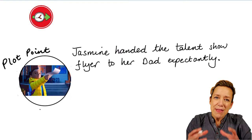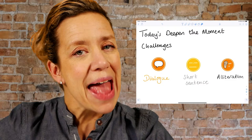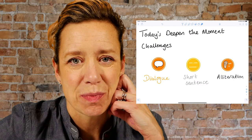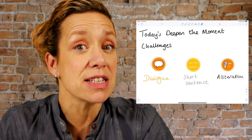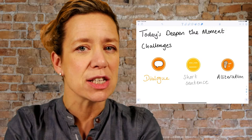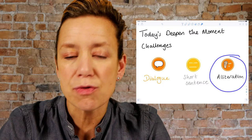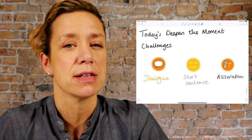Now, in writing more about the moment, what we can do as a teacher is say, you can choose to write through any lens from the writing rainbow, and there are 27 lenses. Or you can narrow it down, perhaps to certain things you know they'd know. You can deepen today, if you've got time, and you must deepen with whole sentences. We deal in sentences. You can add dialogue. You can add a short sentence. You can add alliteration in a sentence. They might be the deepen the moment challenges that you think your children could cope with.